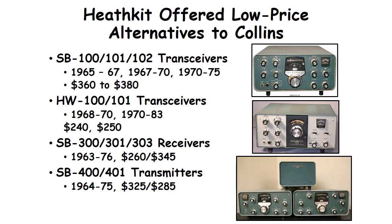They offered lower price alternatives to the Collins gear, the SB100 line of transceivers, a lower priced version of those, the HW, the Hot Water 100 transceiver line, and also separate pairs, the SB300 line of receivers and the SB400 line of transmitters.